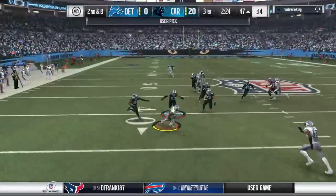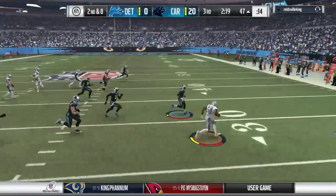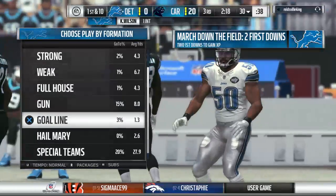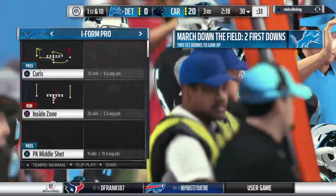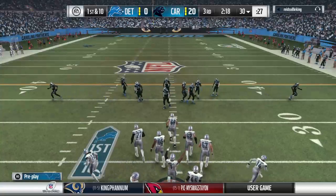Looking for Perriman, and it's intercepted. A great read, and it's picked off. And he'll wind up losing 5 yards or so on the return, but no matter, they've got the football back. And Detroit getting set to go now. And this offense last time turned it over, went for it on 4th, didn't get it. They're lucky, though, because no points against the team on the board, but we'll see how they respond.